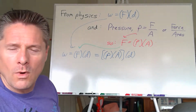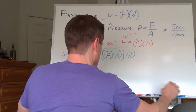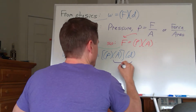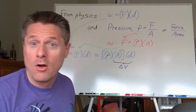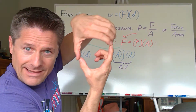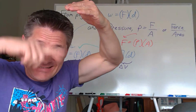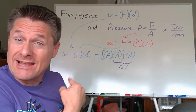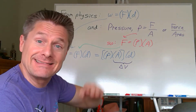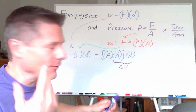Well, what was area times distance? Remember, you take the area of the piston, that's supposed to be a circle, times the distance that it moves. That was the volume change in the last board, right? That's delta V. Area times distance is the volume that piston moves, right?